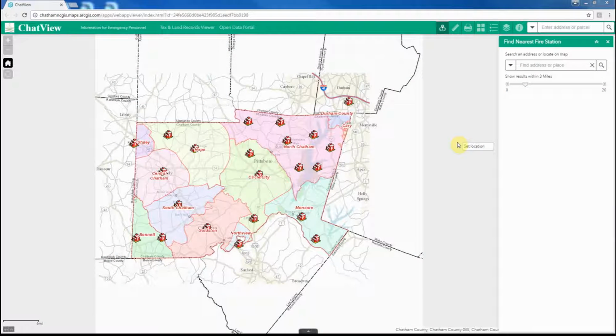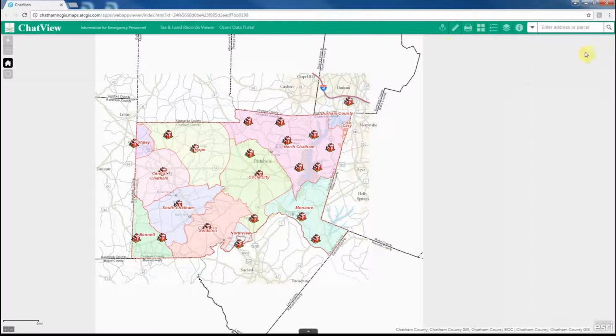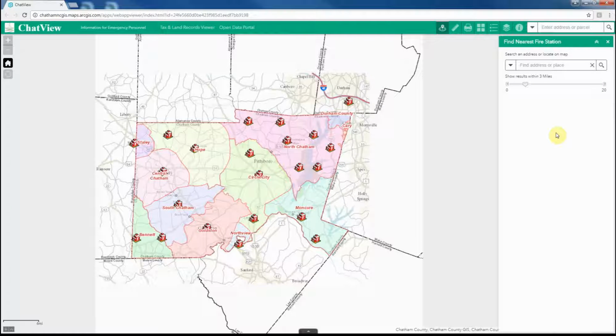The default tool that is activated when the ChatView application is opened is the Find Nearest Fire Station Near Me widget. We can close this widget and reopen it from the toolbar on the top right-hand side of the screen. This tool can be utilized to find the nearest fire station to a specific address. The user enters an address, chooses a fire station, and can get the road mileage from that fire station to the chosen address using the Directions tab.